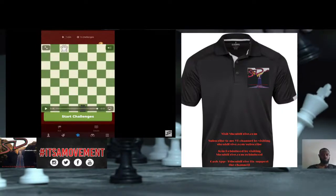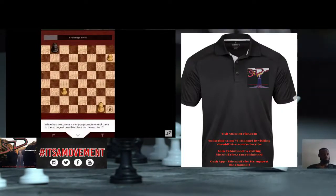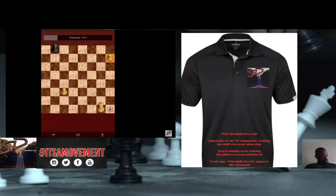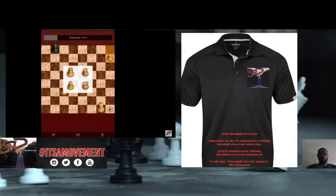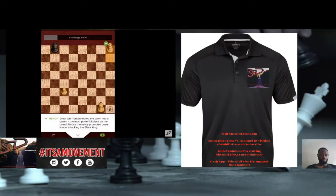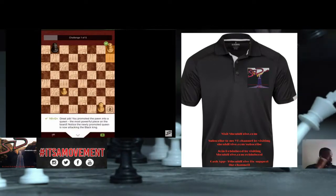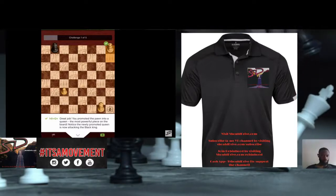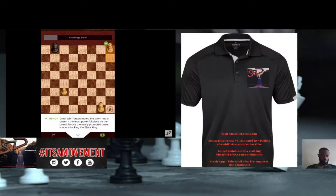Let's start the challenge. White has 2 pawns. Can you promote one of them to the strongest possible piece on the next turn? Yep. You can choose the queen. That's the strongest piece. So it says great job. Great job. You promoted the pawn into a queen, the most powerful piece on the board. Notice the newly promoted queen is now attacking the black king. See, I'm attacking the king.